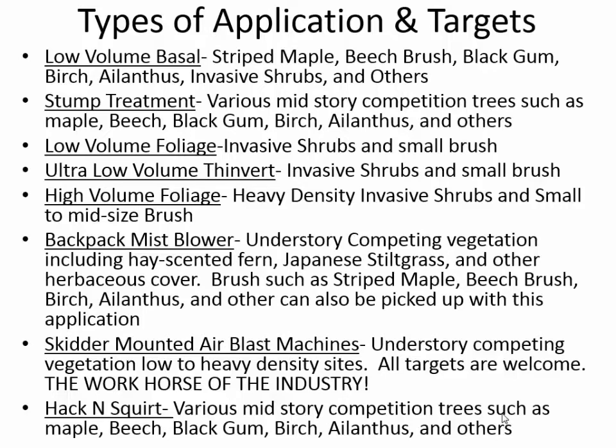Works on a lot of different species. Basically any tree species you can do a basal treatment on. Stump treatments, that's where you would cut a tree down and then actually treat that stump with the idea of getting the herbicide down in the root system and preventing any suckering coming back from that stump.